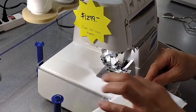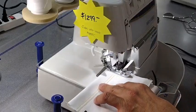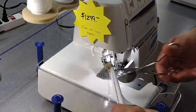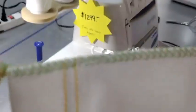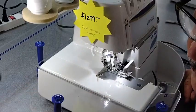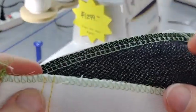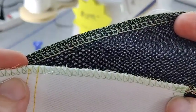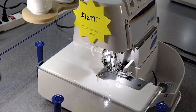Just so you can see the difference in the width, okay? Now show them the width of that. Versus, get the other one in there. Fingers, cooperate. Oh, that is significantly smaller. That's so that if I want to do napkins, I can change over to a rolled hem for a napkin real quick. All right.